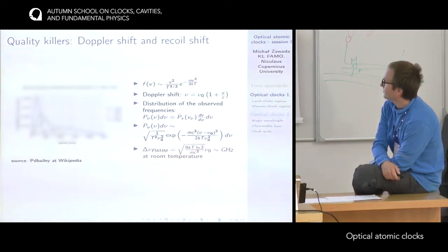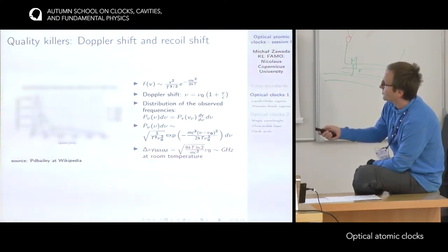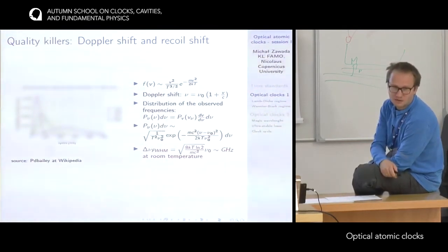This is quite easy to calculate, because if you take the Maxwell-Boltzmann distribution for the speed of atoms, there is a broad distribution of speed. We can apply a Doppler shift to that distribution and calculate the distribution of the frequencies. After some short calculations and derivation, we get a Gaussian profile, which is gigahertz at room temperature.